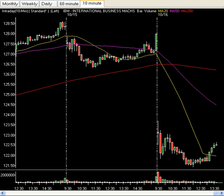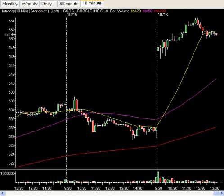Then Google came out with earnings. Google earnings were actually decent. Google up about $21 on earnings. Not a bad move there on the Google earnings, not at all. Again, probably not much percentage-wise, but a $21 move is a solid move on Google.